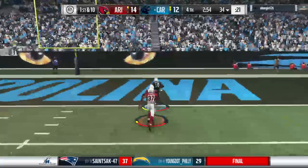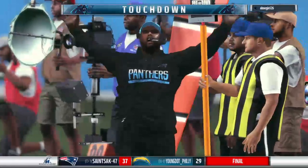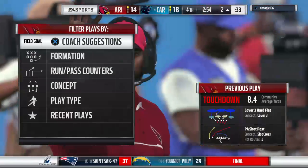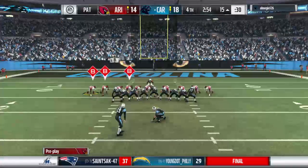Middle of the field, a breakaway. Touchdown, Carolina. A big play there. 66 yards. And the Panthers have taken the lead here in the 4th.